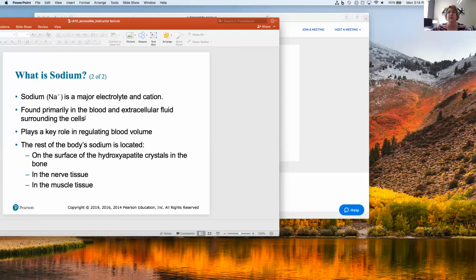So sodium is a major electrolyte, right? I think most people know that. We need this in our body, and it is found in the blood and the extracellular fluid of the cell. So that means it's extra. It's on the outside and it's trying to get in. So we're trying to get it from the outside into the inside, okay? And it plays a role in the volume of our blood, right? And regulating blood volume that's going through, and we need homeostasis. We need it to be normal. We don't want people to have too much or not enough, okay? So this is kind of an important process in our body.